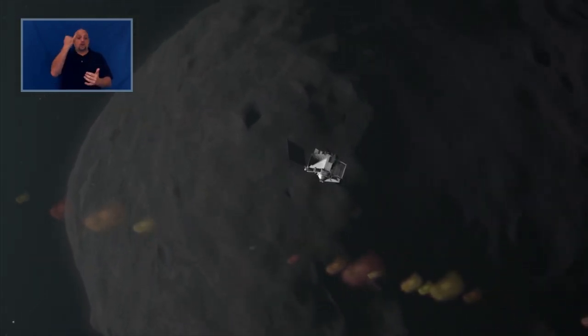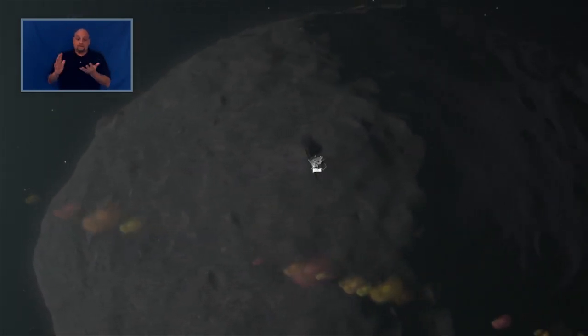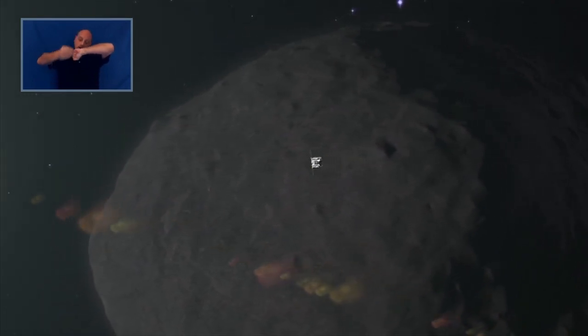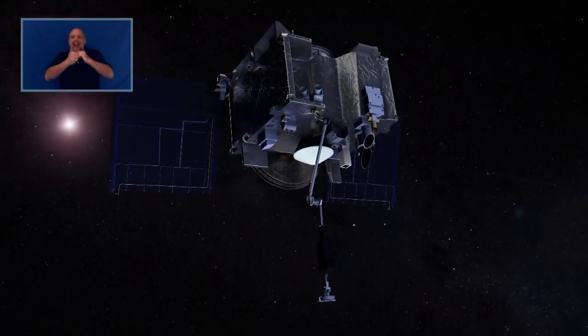And now that we've done this sample collection event at Bennu, all of the data that we've collected, both during this TAG event now, as well as examining the sample itself when it comes back to Earth, we'll be able to make direct measurements of the strength of this material. How electrically conductive is this material? How magnetic is it? And these will inform ways that we can design systems in the future to interact with other asteroids for future missions. So absolutely, the answer is yes. It's a great question.